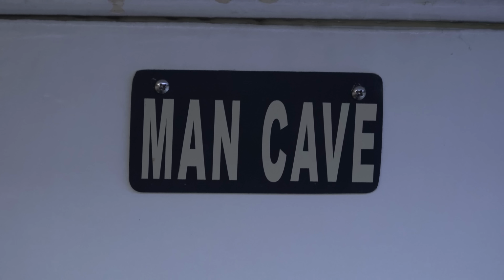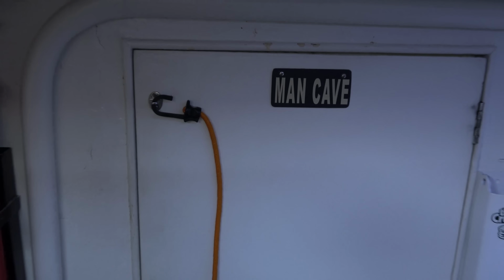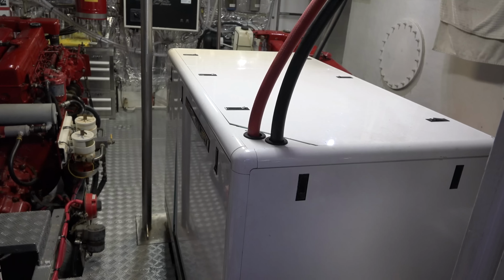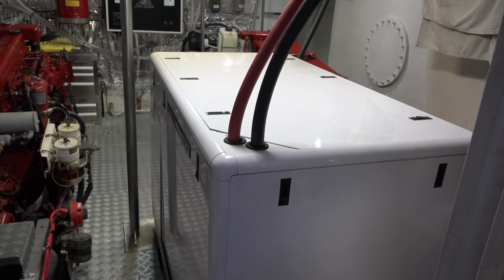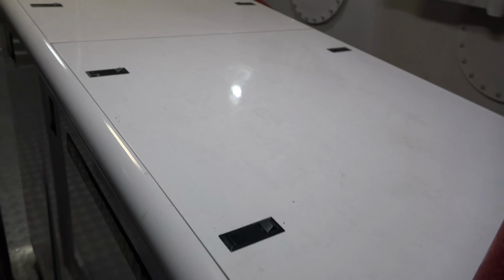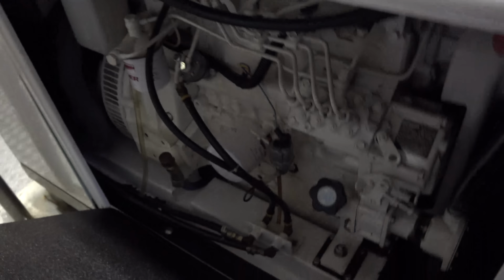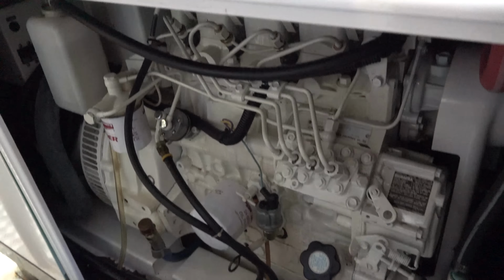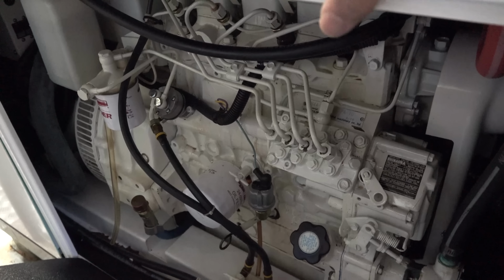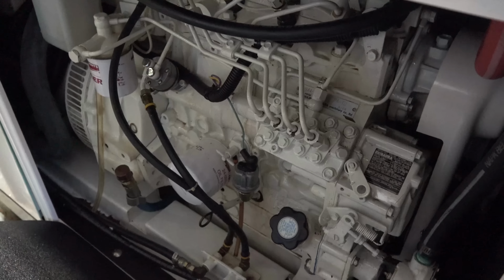Occasionally when the generator is running, I duck my head into the engine room and check the generator, make sure it all looks good, so let's go do that. We have a 16 kilowatt Northern Lights generator. We have just under 5,000 hours on her, so she's doing great. So I just come down occasionally, open the panel, make sure all looks good, no leaking or anything. Good. Hope you can hear me.